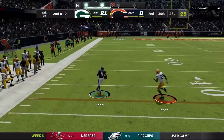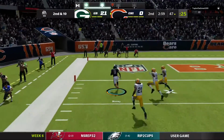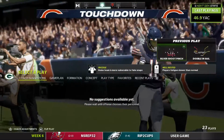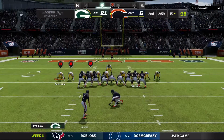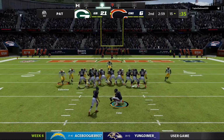Fields. And this will be caught by Mooney. And he's got some space here. Touchdown, Chicago! Well, we know that he can beat you in a number of ways. He can catch it short, he can take it long, or he can do what we just saw right there, catch it and then run with the football.